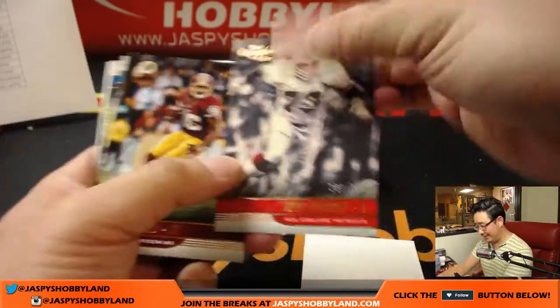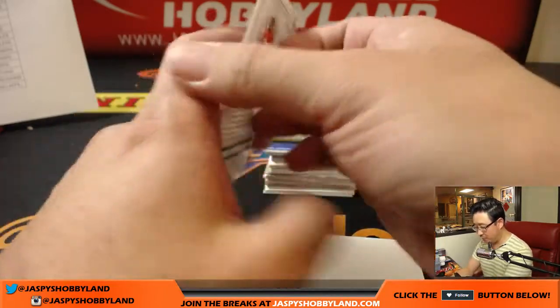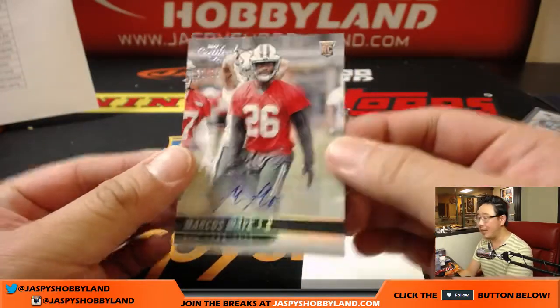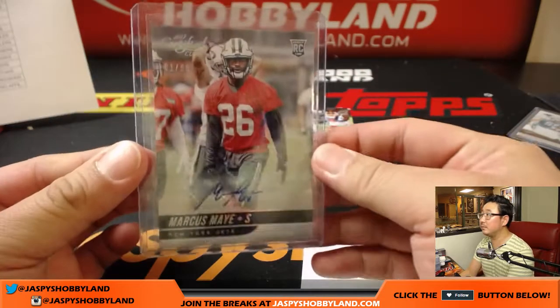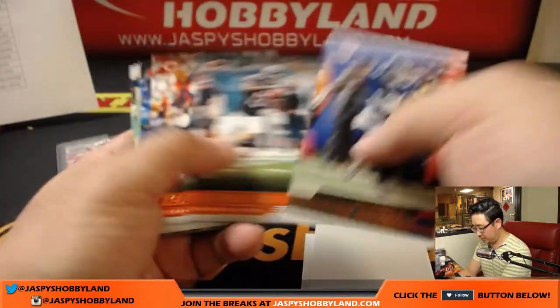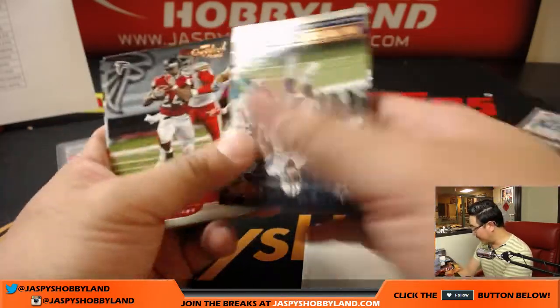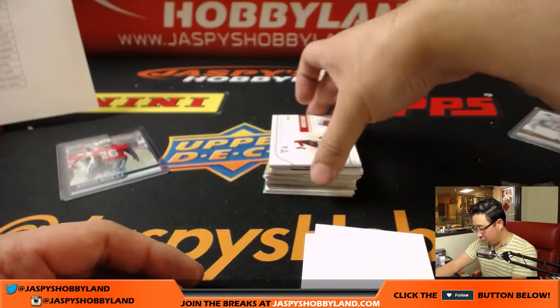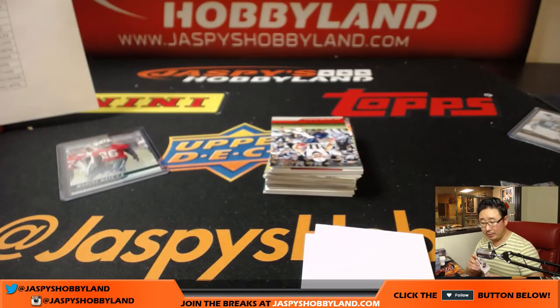There's John Hanna out of 399 for the Patriots. And there's Marcus May, 81 out of 99. Another Jet for Jeremy Tillman. Jets having a nice one. Got Sidney Jones out of 399 for the Eagles. I'm sure you saw the logo right here. That's just a relic. Chris Godwin, Future Legends relic. That goes to Nino and the Buccaneers.